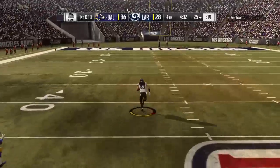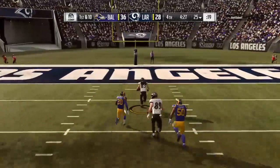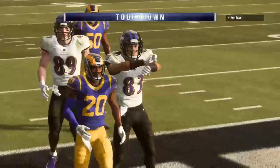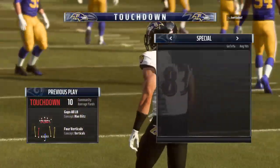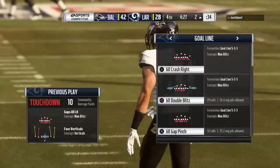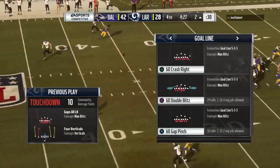But certainly, Willie Snead, and he is into the end zone for a Baltimore touchdown. Willie Snead. 2 catches, 2 touchdowns here so far. And the Ravens will extend their lead.